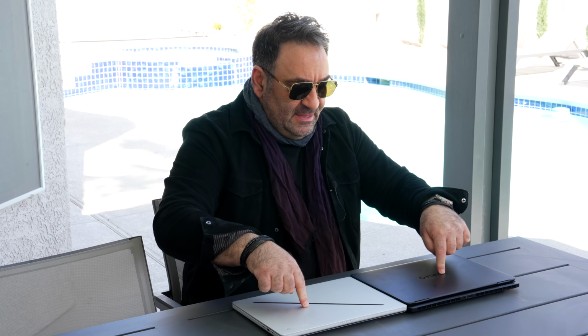Now here's the G14 and here's the Omen. You can see more flex or more give in this chassis than on this one. You see a little bit on this one. You see a lot more on this one. Not terrible, but again, I would expect this to be a little bit more high-end from HP. This is really, really rock solid here.